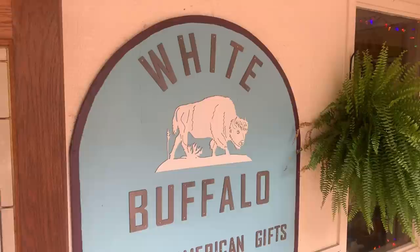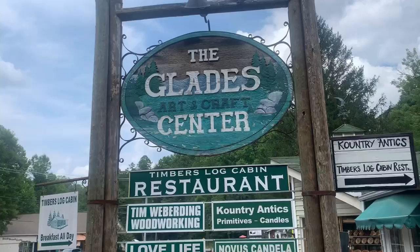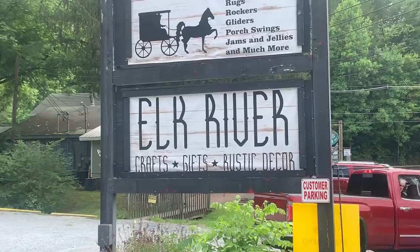Rounding out our tour here at the Morning Mist is the White Buffalo, Native American Gifts. And then directly to its right is a fudge shop. So the following shops are going to be at the Glades Arts and Crafts Center, directly across from the Morning Mist Village. Impressions Pottery, that's all the way on your left there. Right in the center is Elk River Crafts, Gifts, and Rustic Decor. This one is for sale if you're interested. Yeah, it is for sale.